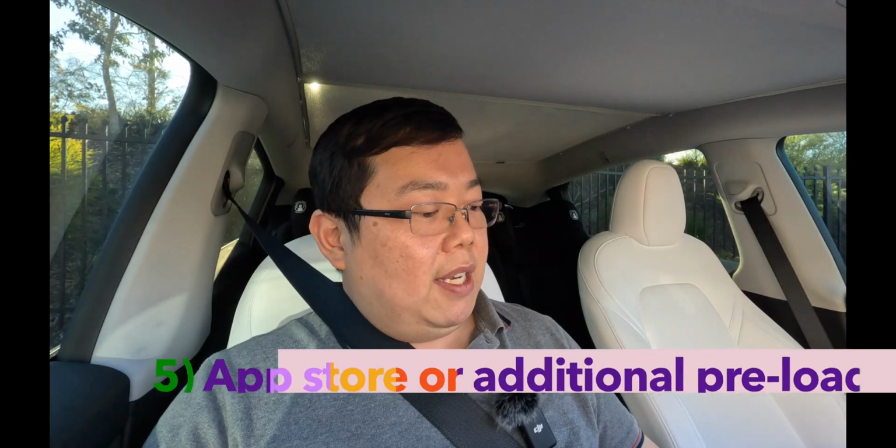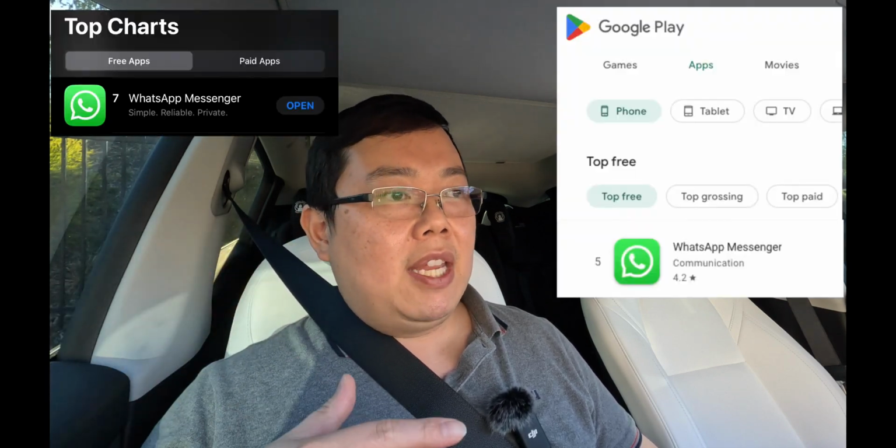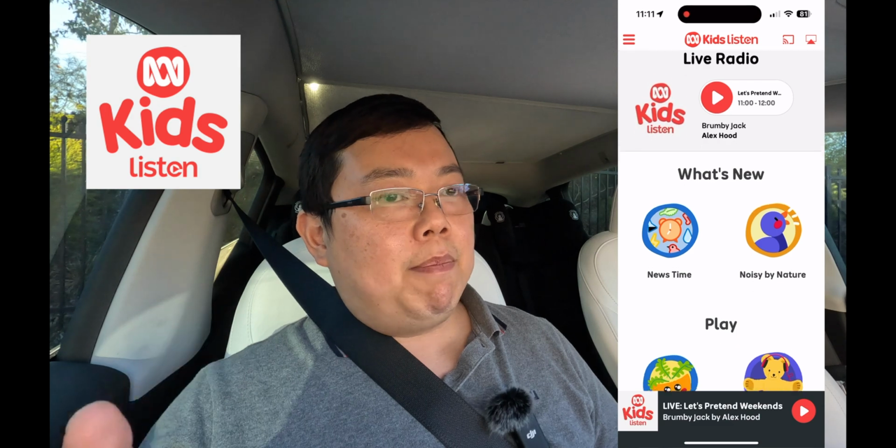Okay, next one, the App Store, or a few more preloaded apps. So WhatsApp as the messaging app, I'd like to potentially see that. Again, it's not a game changer, but it's something that I personally use, and I know a lot of people do use, since it's one of the most downloaded apps on both Android and Apple. And then of course, I've mentioned this before, I'd love to have an ABC Kids app.